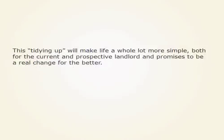This tidying up will make life a whole lot more simple, both for the current and prospective landlord, and promises to be a real change for the better.